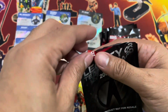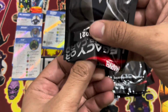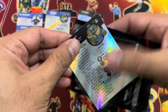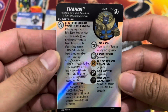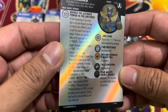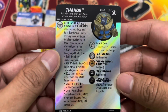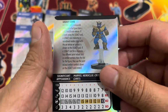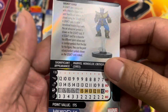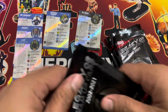Okay, the fourth one is another legacy card, and this is, let's see, Thanos. Ooh. So we have one legacy card of Thanos. The infamous Thanos that got errata'd two times and is still viable. We're not gonna go into it, but he was one of the meta pieces for a time at 175 points. Okay, like it so far.